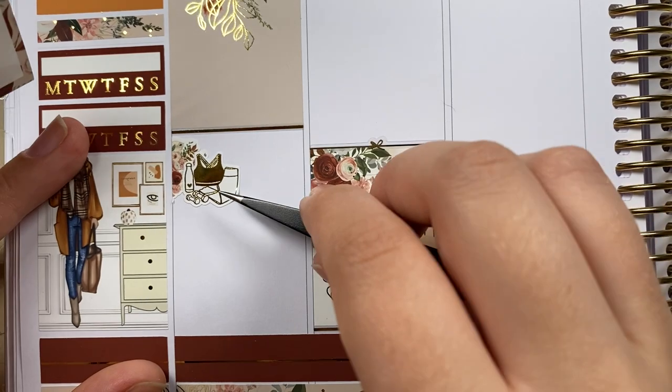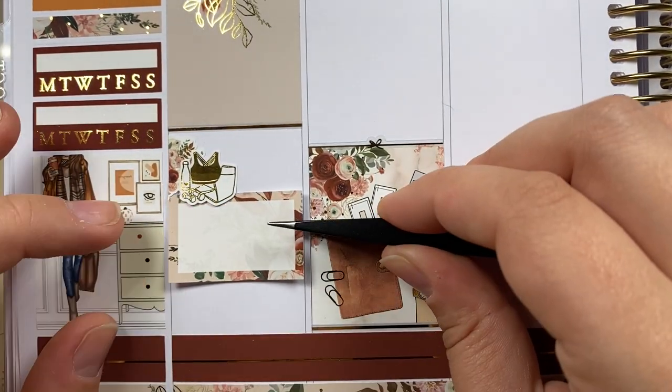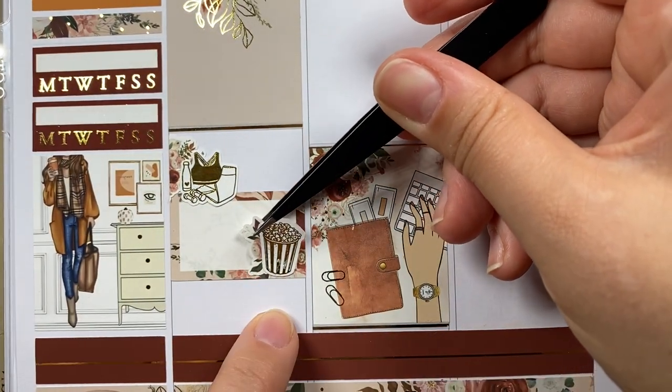And then the same for this week. I'm looking at the completed spread and I just think it all fits because it's all foil and all the icons look the same. And yeah, I think it looks nicer.